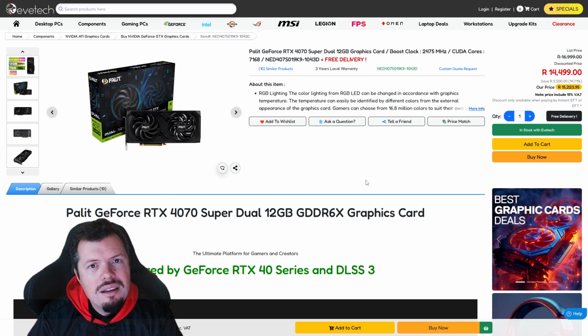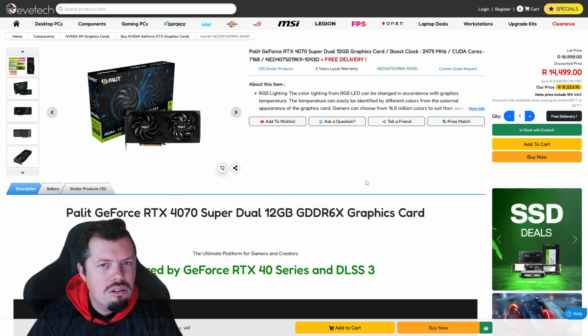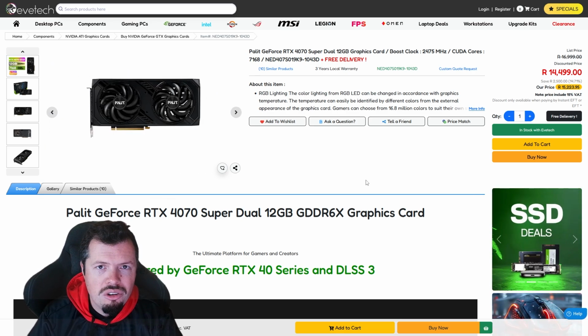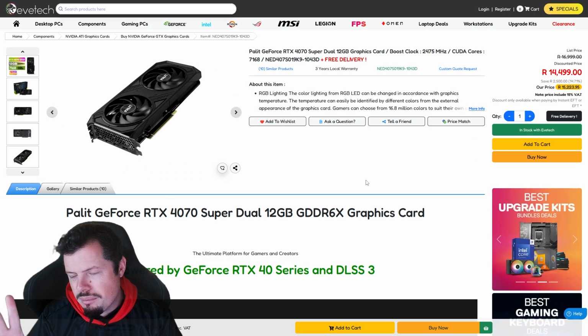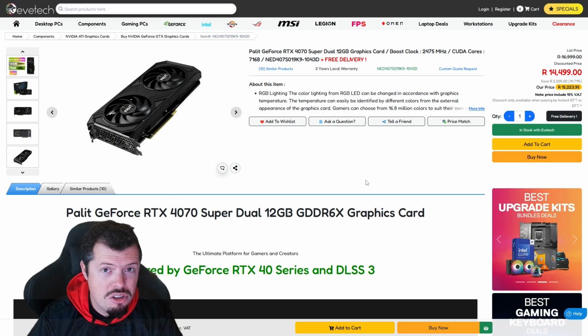And if you want a bit of a better cooling setup, you can get the Jetstream ones. But on these two SKUs, they really don't produce any heat because of that low wattage. These things are just bang for buck kings as far as streaming goes.